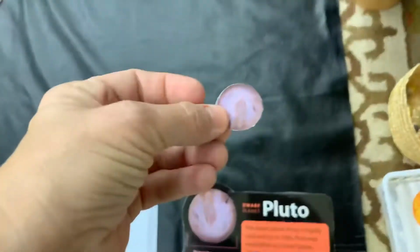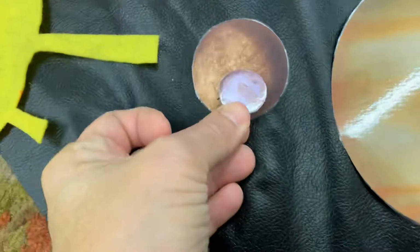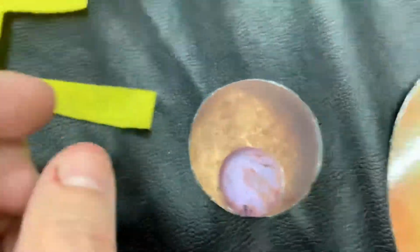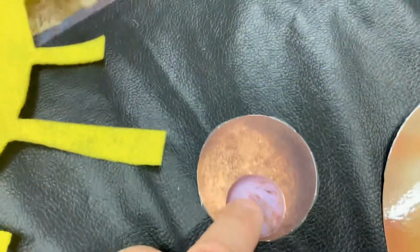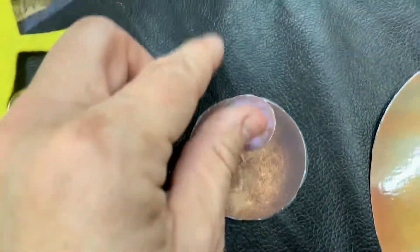Oh, before I lay it out over there, I want to compare its size to Mercury. Because when we talk about its diameter, that's the distance across. How many Plutos could we get in Mercury? Do you think we could get 2? Definitely. We could maybe get 2 and a little bit more. Okay, just wanted to show you that.